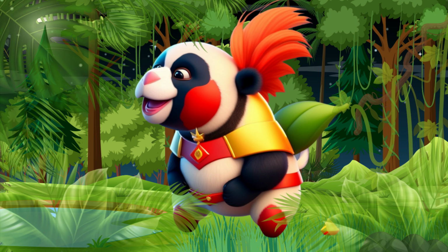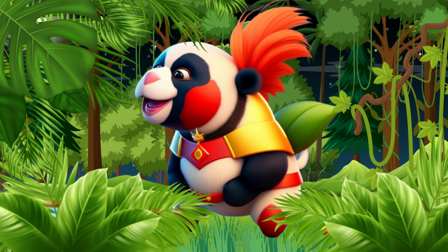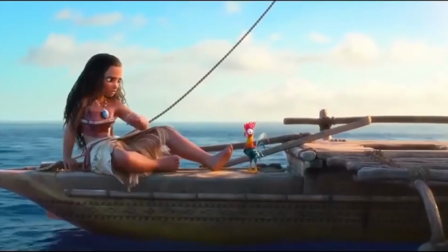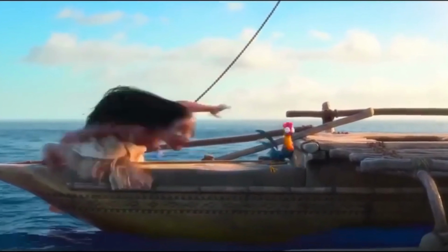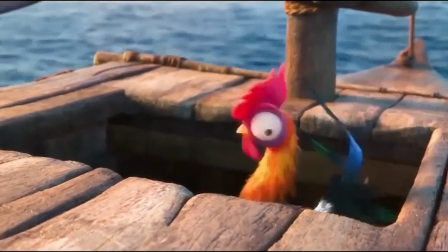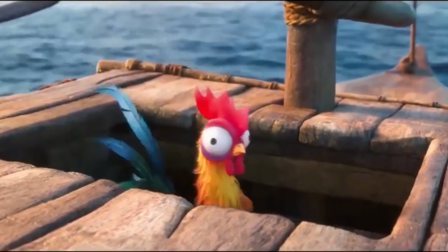Wow, it's a beautiful name. Okay, let's call it Pinguin. It's from panda and chicken. Now what if Pinguin was a child? Do you want to know?